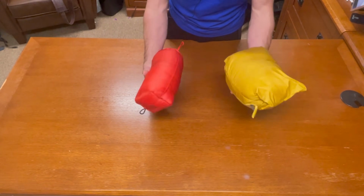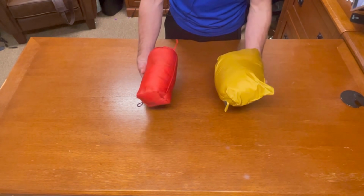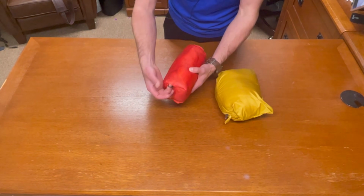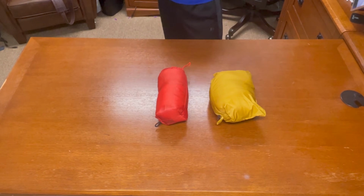Now, just feeling the weight here, you can definitely feel that the down sweater is going to be the heavier of the 2 jackets. So you also have a little carabiner holder here if you'd like to attach it as well to that. So anyways, that is how the 2 jackets compress.